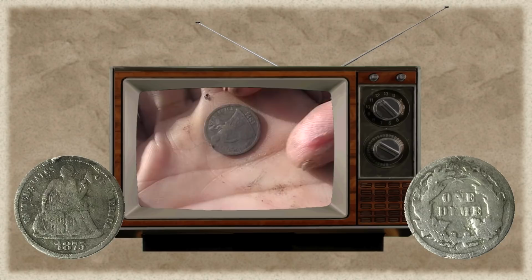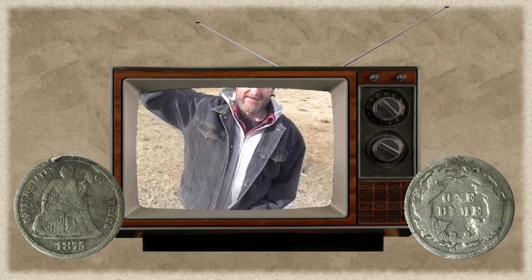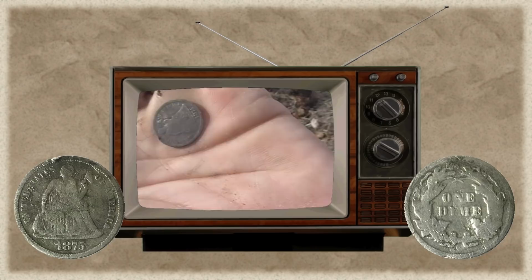$18.75. Way to go, baby. God, we were just talking about that. You were ready for another seeded. Oh my God, that makes me so happy. Look at that. $18.75. That is beautiful. Just beautiful. Give me some love one more time. Look, let's see the dime right there.